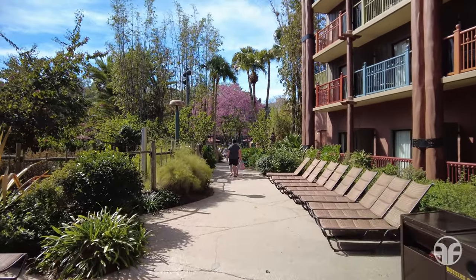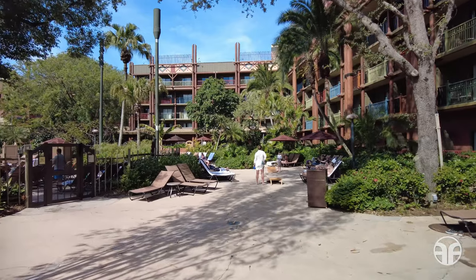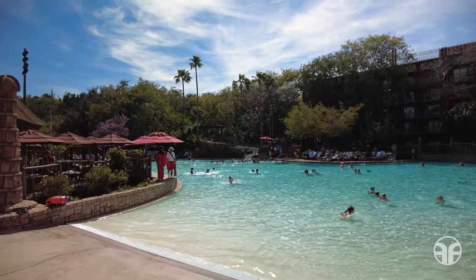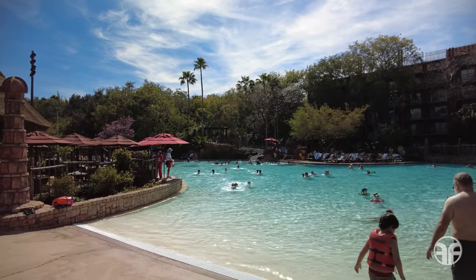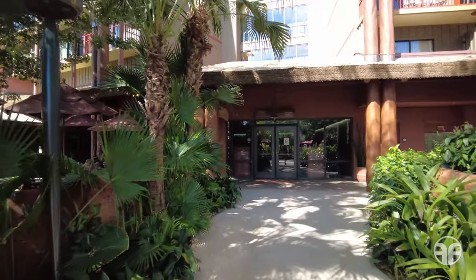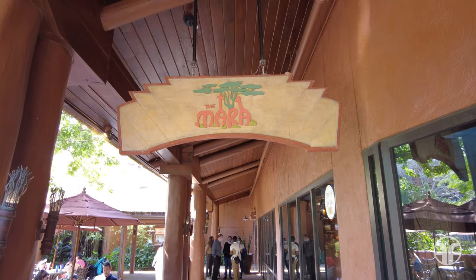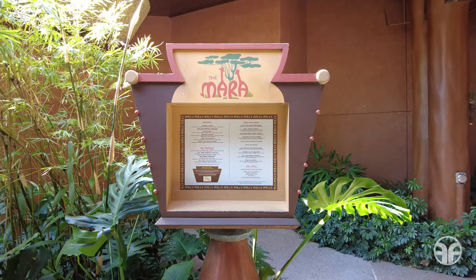Now let's reverse our direction and head over to a quick service dining experience. Down this direction here. Over in this direction is the Uzima Springs Pool with the water slide off in the distance. Now we need just to go around the corner to the left-hand side. To the Mara. Let's see what's on the menu.